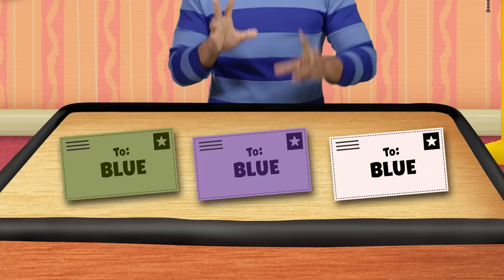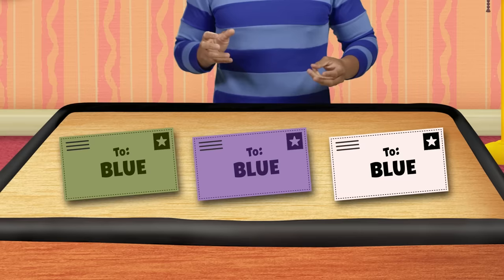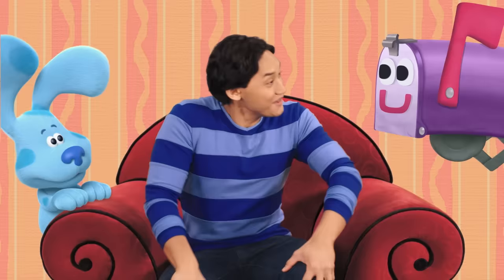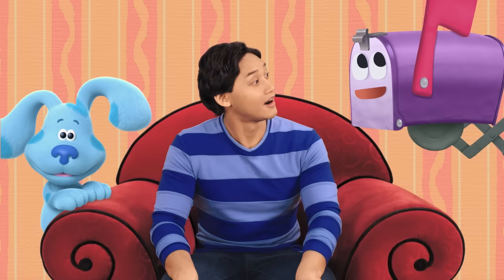I'm looking for the color purple. Which of these is the color purple? There it is! Thanks. Hey, Mailbox. Hi. What's your favorite color? My favorite color is purple. Like purple grapes and, oh yeah, like me, Mailbox. And the color of this letter. Thanks, Mailbox. You're welcome. Bye.